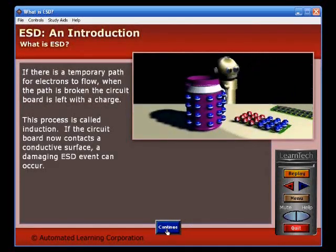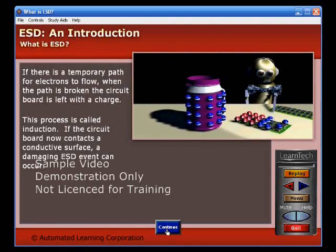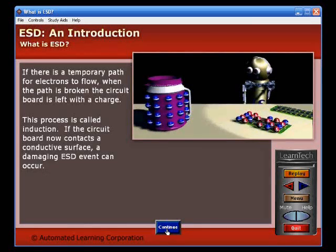If there is a temporary path for electrons to flow, when the path is broken, the circuit board is left with a charge. This process is called induction. If the circuit board now contacts a conductive surface, a damaging ESD event can occur.